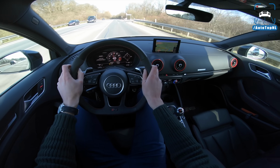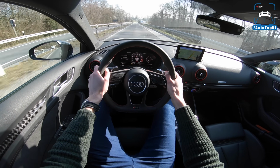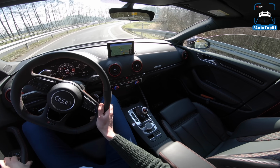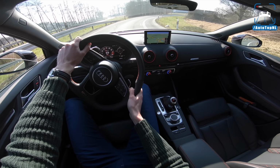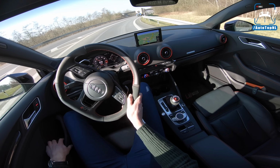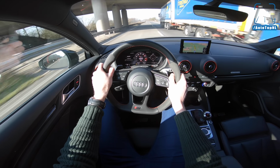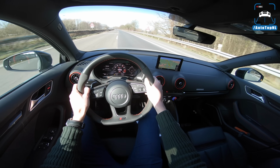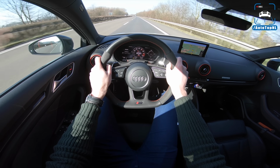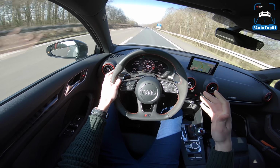Of course, we've got that quattro four-wheel drive system, which makes this sort of the king of the bad weather. Let's open the windows for a bit. Oh, that's nice. And because of that much lighter engine, it also suffers less from understeer, which was the biggest problem of this car. But this is what Audi RS models are made for. Blasting down the Autobahn.